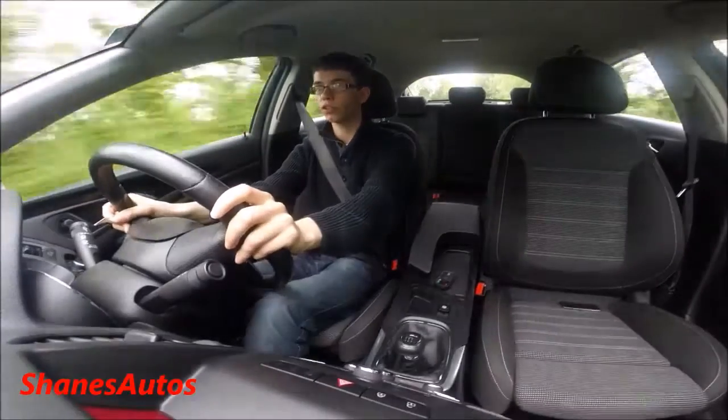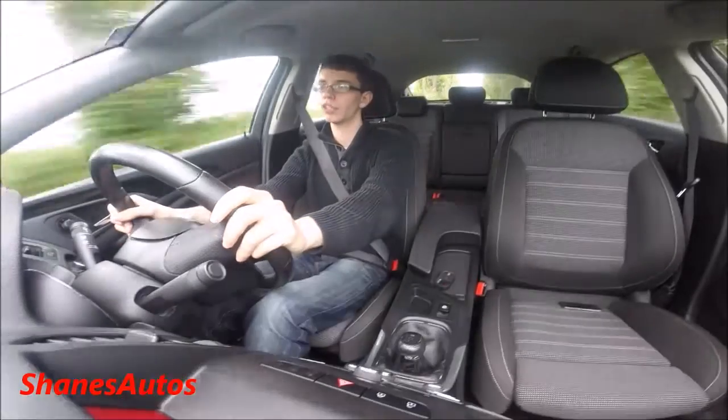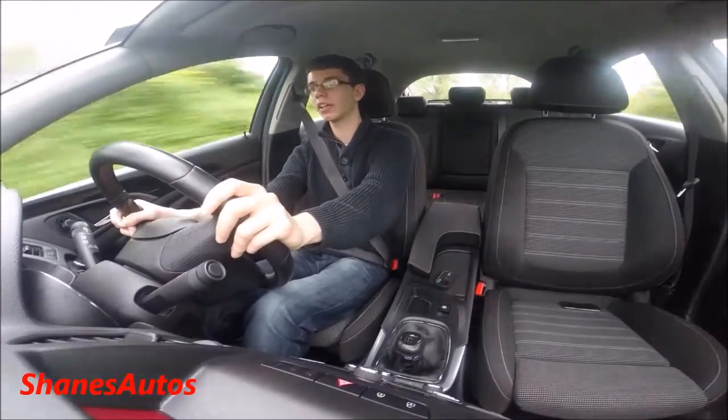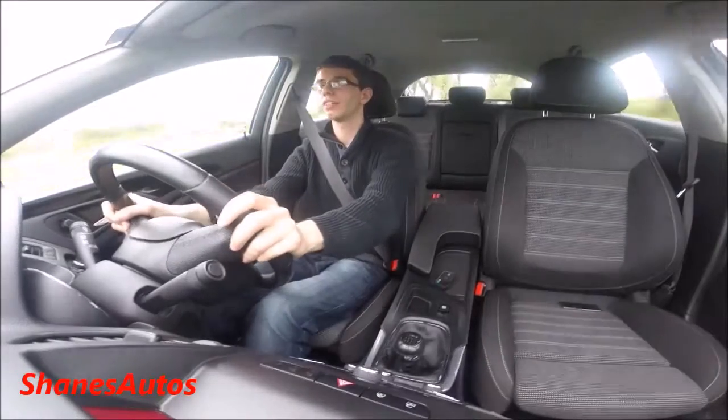I have driven a new Insignia and the ride on that is perfect. A couple of people, I believe, with the first generation Insignia said the ride was just a little on the firm side, and I think I can kind of feel it. It is just a little bit firm, but it's not uncomfortably firm.